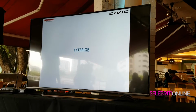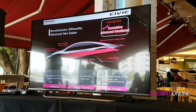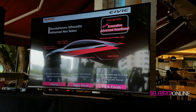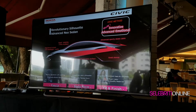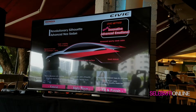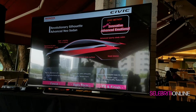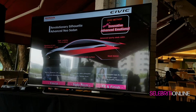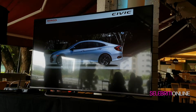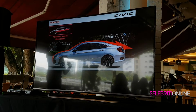So moving into the exterior itself, as you can see, the concept of the Civic, the design is a revolutionary silhouette, advanced neo sedan. We have the signature LED headlight, thin A pillar for good visibility, and also the fastback styling. The car is also low and wide, which will provide good stability. As you can see, the exterior design of the car and the advanced sporty sleek cabin is like a fastback styling.